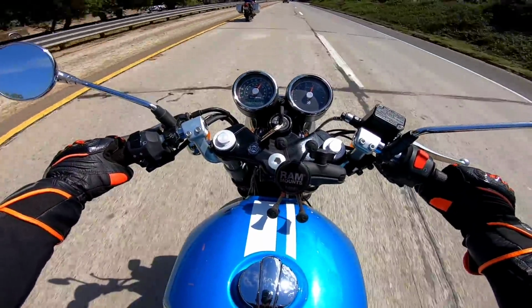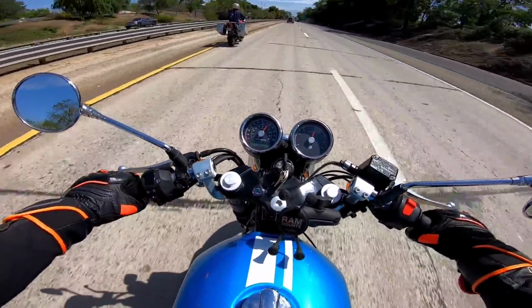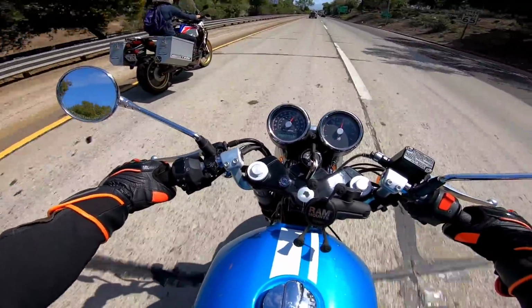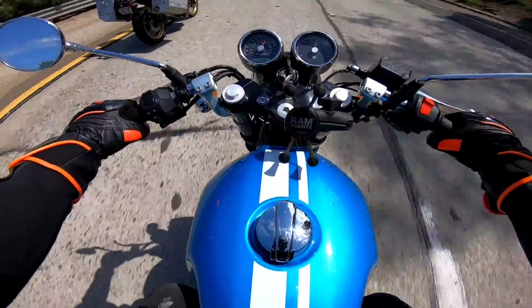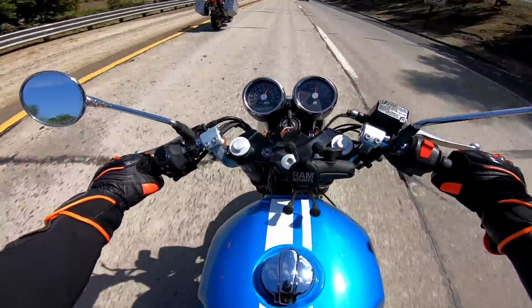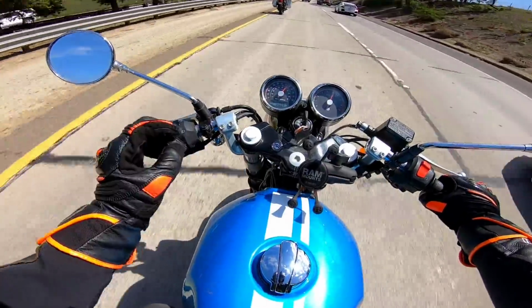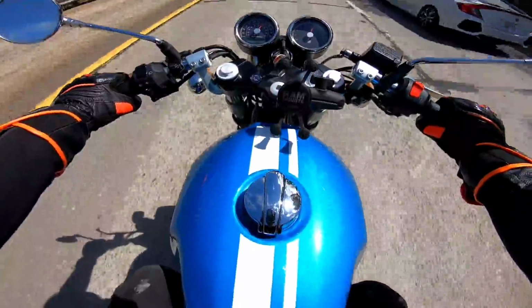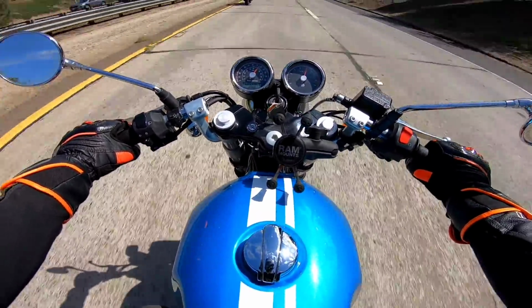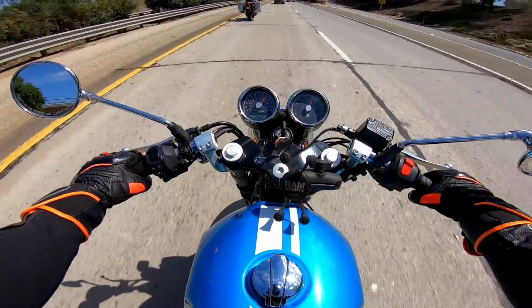Damn, dude. Yeah, you gotta get an exhaust on this thing. You can just tell it's wanting that exhale. I like the clip-ons too. They're like risen around the triple clamp. That's pretty cool. It's definitely a unique bike. I'll give it that. It looks stellar.